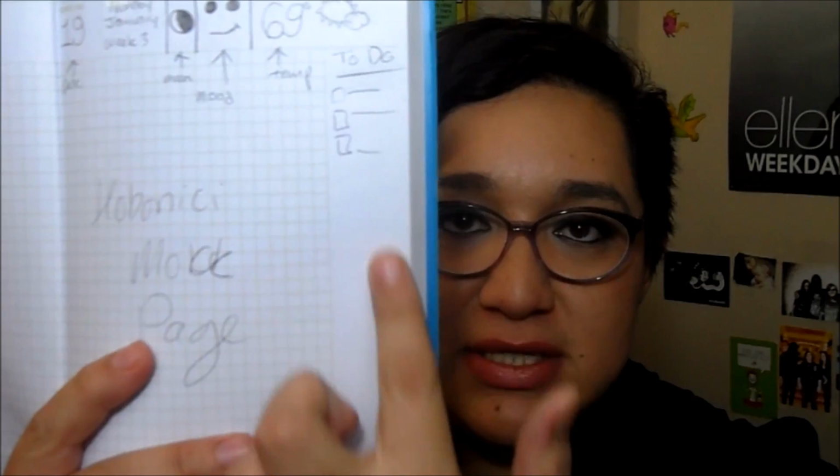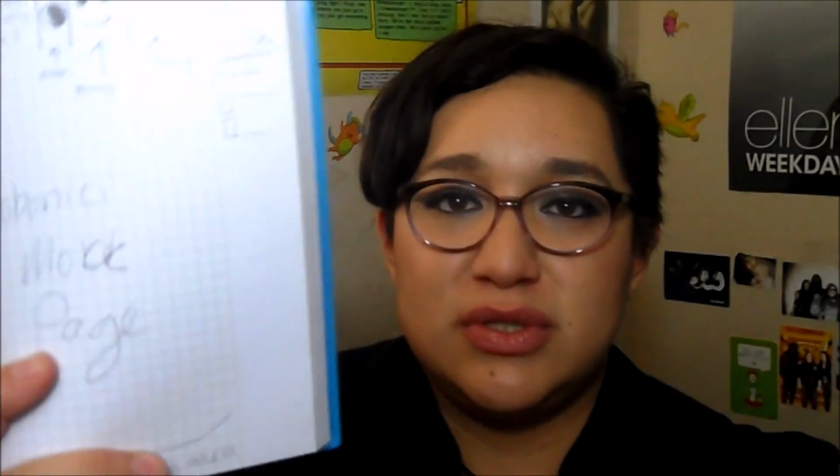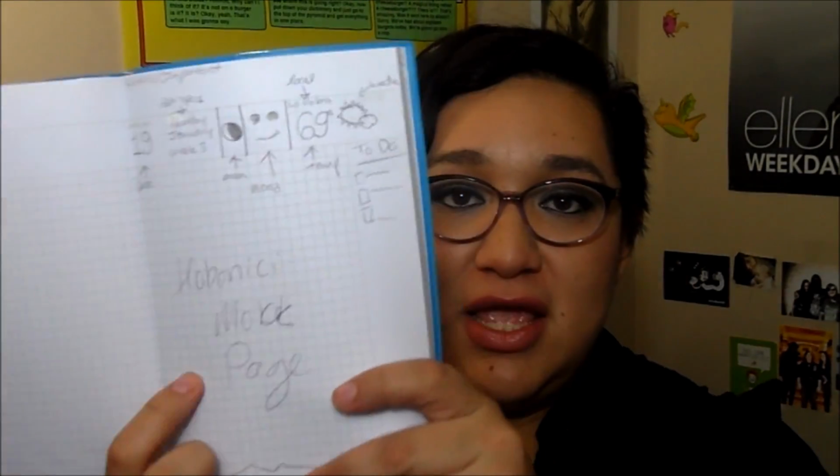On the side here, this plain side, I have a place to do the to-do lists, and then on here is where you would do the typical Hobonichi thing where you would draw or journal. And I thought this was super cool, and it's super inexpensive. It's $1.50, so if you're interested in the Hobonichi system but don't want to fork out the money, this could be a viable option for you.